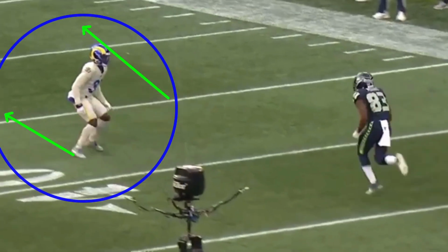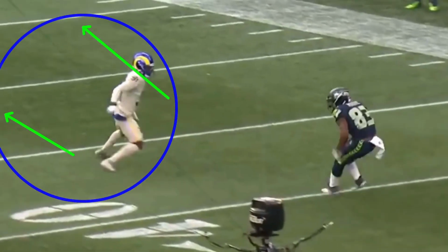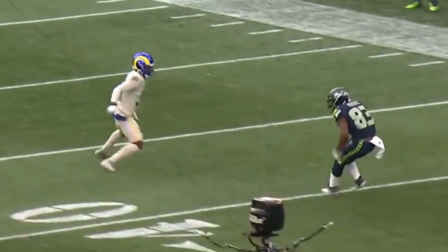So you see how he's running full speed, snaps this thing down. You see how violent he is with his hips, right? Because what's the DB going to be looking at? He's going to be looking at your hips. So if you guys just kind of cruise and slow down your speed and you don't drop at all, that DB's not going to bite on this thing.